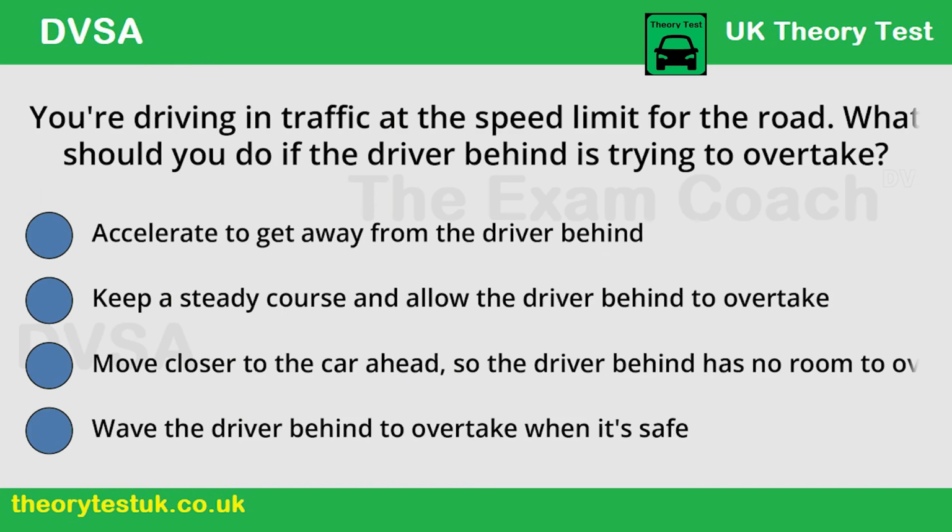Next question, you are driving in traffic at the speed limit for the road. What should you do if the driver behind is trying to overtake? The correct answer is keep a steady course and allow the driver to overtake.